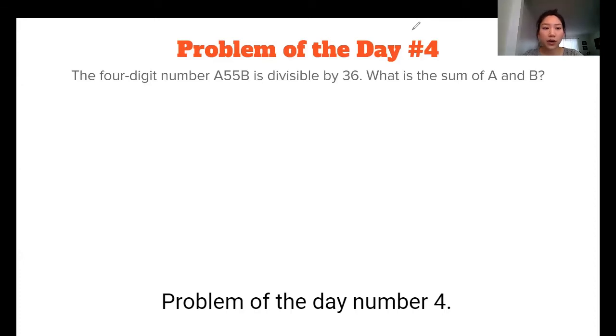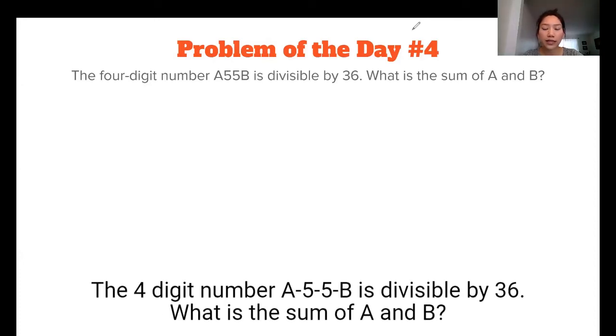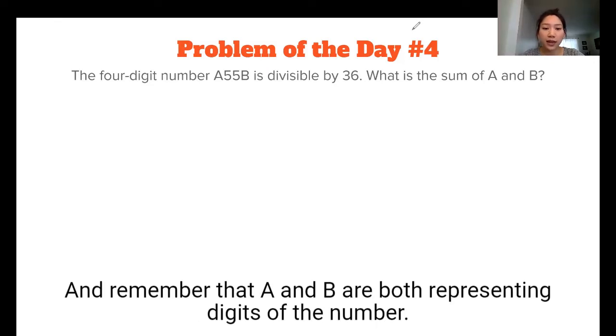Problem of the day number 4. The 4-digit number A55B is divisible by 36. What is the sum of A and B? And remember that A and B are both representing digits of the number.